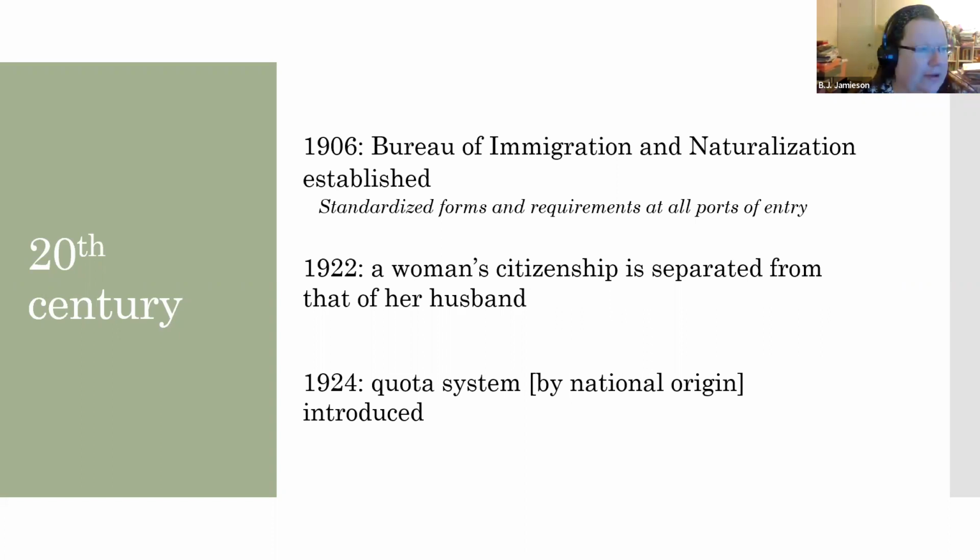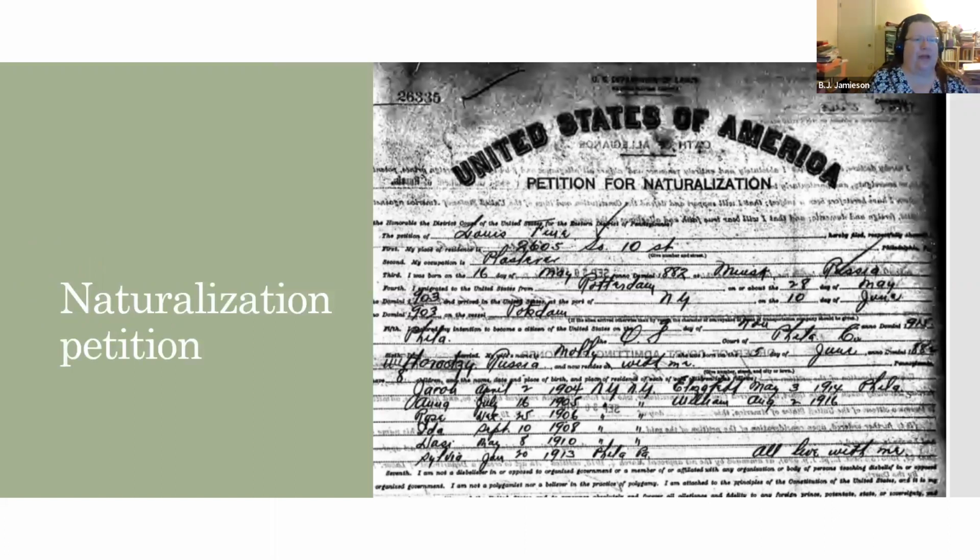So anyhow, let's take a look. This is a pretty typical late 19th, early 20th century petition for naturalization. And basically what happened is, if you wanted to become a citizen, you had to declare your intent, and then there was a waiting period, and then you were able to become a citizen. And so here we have a man named Lewis Fine. Those of you who were here last week will notice that you've met Lewis. I talked about him last week. He's a plasterer. He settles in Philadelphia.